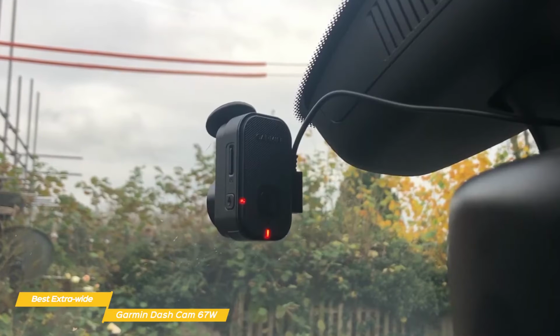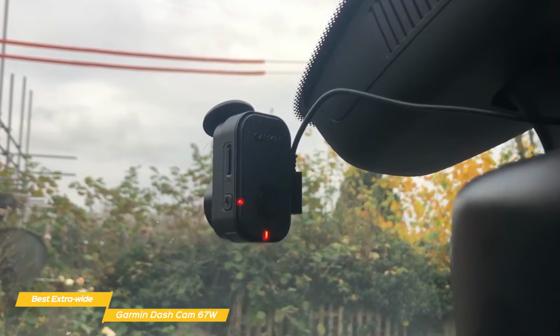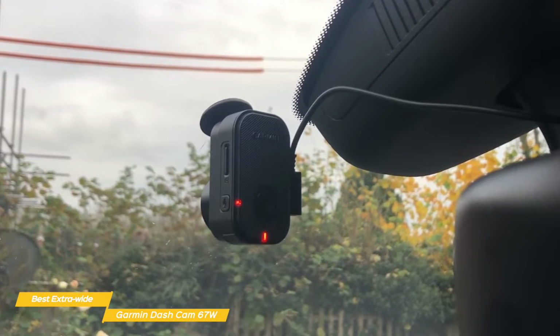But if you want something a bit cheaper that still offers a stealthy, mini design with a 140-degree field of view, you could save a lot with the Garmin Dash Cam Mini 2, coming up later in the video.